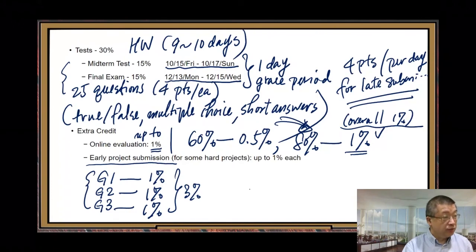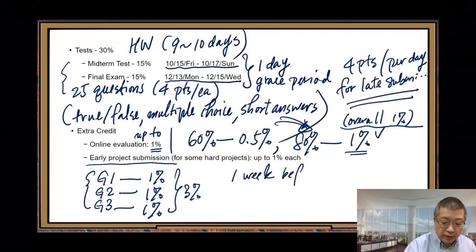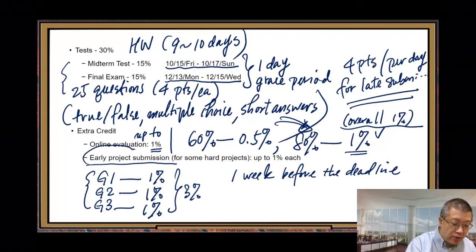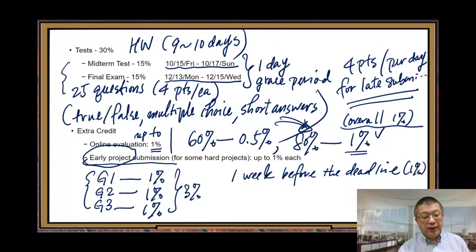The condition, the requirement. The first thing: one week before the deadline, if you can submit the project one week before the deadline, you can earn that early project submission. That we treat as early project submission. That corresponds to 1%.